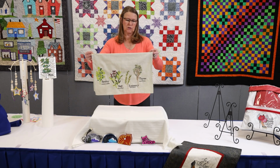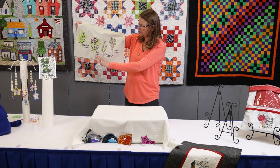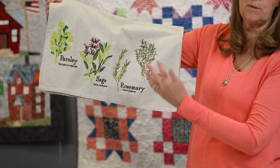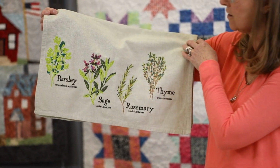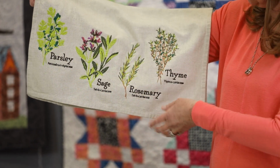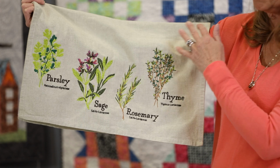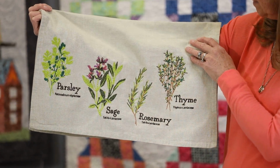Janine in the Littleton store made this towel. It's very cute: parsley, sage, rosemary, and thyme. Some of you may remember the song by Simon and Garfunkel, Scarborough Fair. That's where this came from. So she used the four designs, put it along the bottom of the towel, which turned out really nice. It's too pretty, I wouldn't want to use it.